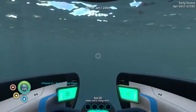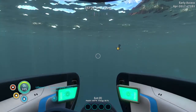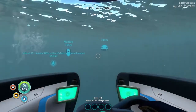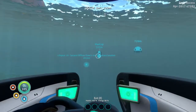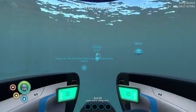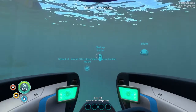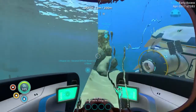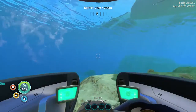So, let's head into the Aurora. Oh, crap. You know what? I forgot something I need. I am going to erase this, skip over this last piece, and re-record it as if I didn't forget the repair tool. Okay, now we're ready to go.